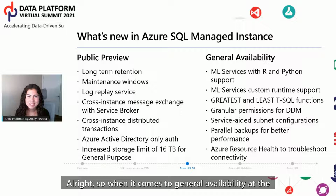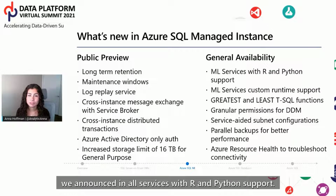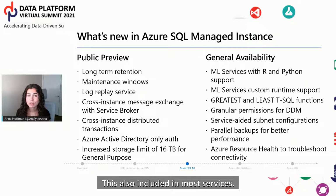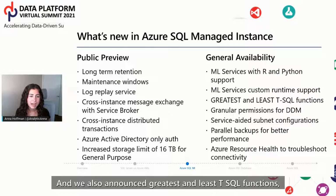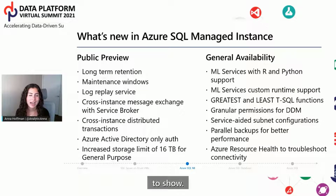All right, so when it comes to general availability, at the very end of 2019 or 2020, beginning of 2021, we announced ML services with R and Python support in general availability for Azure SQL Managed Instance. This also included ML services custom runtime support, where you can bring your own runtime of Python or R or what have you. And we also announced greatest and least T-SQL functions, which is actually something kind of cool that I'm going to show after this.